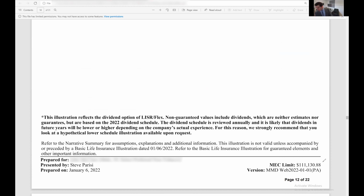Now, the MEC limit, I overinflated this one a little bit, mainly because I ran the exact same policy, but with you funding it for 25 years or for a longer period of time. So when we put policies together where someone wants to fund for a long duration, what I like to make sure of is based on present dividend rates, but also conservative dividends. I even like to look at the guarantees: will that policy ever run into a MEC issue long-term? When you stress test a policy, it's very important to look at that.